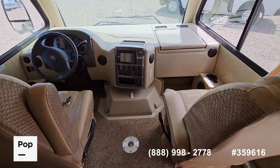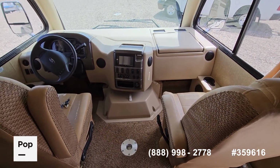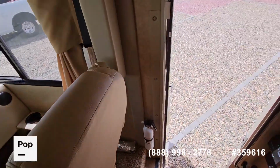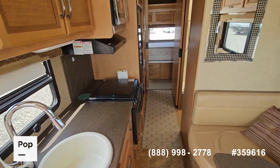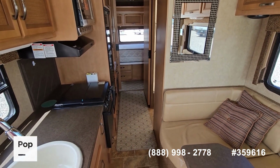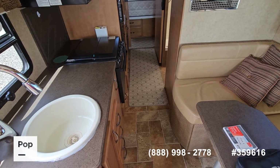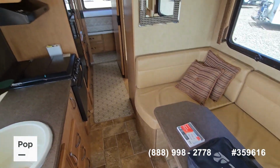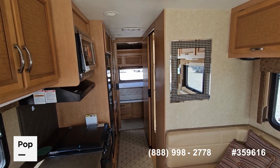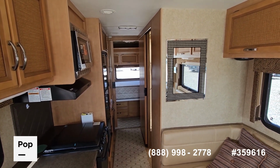It runs well, great generator. Sellers are great folks and very helpful. So if you are interested in this 2015 Thor Vegas 25.2, please give us a call, email, or text, and we'll be glad to show it to you or answer any questions. Thank you for looking today, and have a great day.